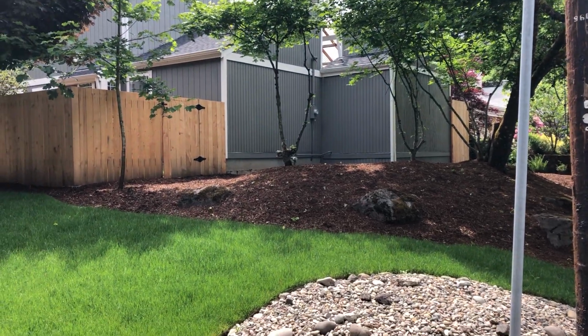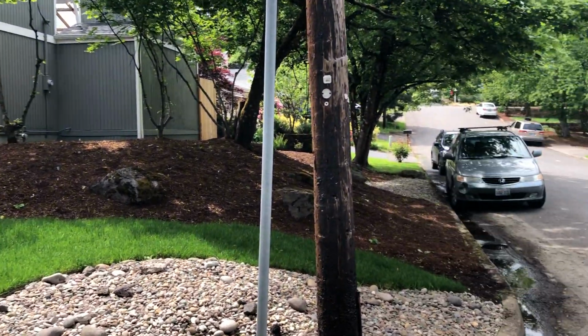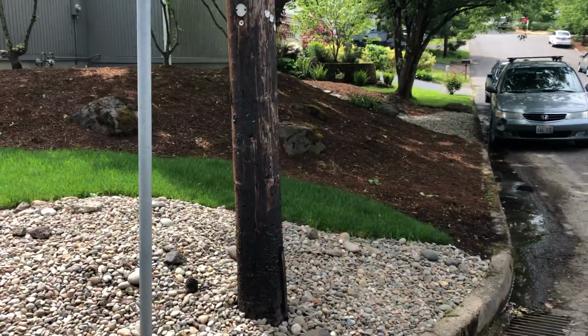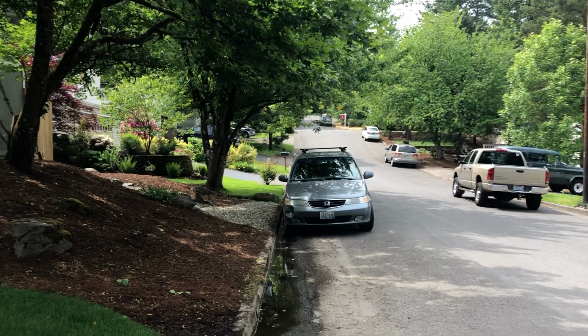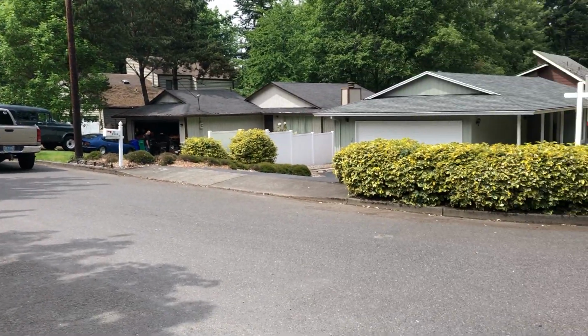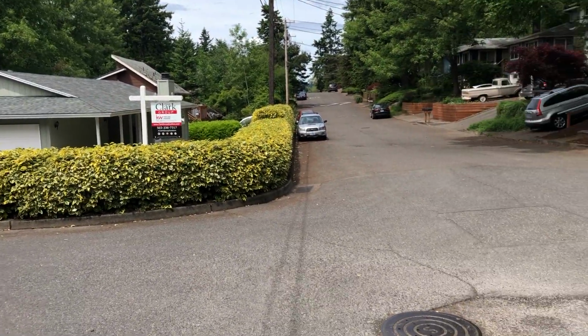I'm at 9605 Southwest 50th, so it's a corner lot. So here's basically the side of the lot. It's on the corner of 50th and Brugger. Here's Brugger. And then here is 50th.